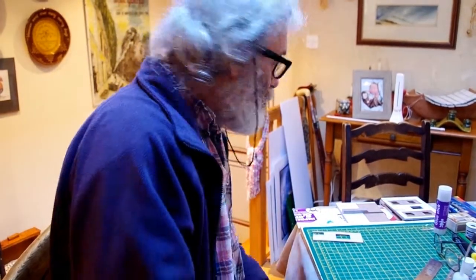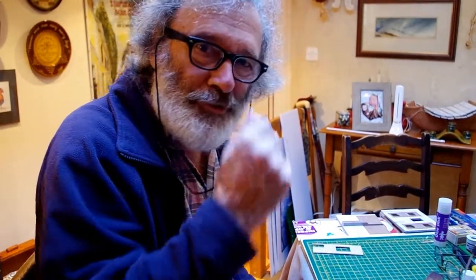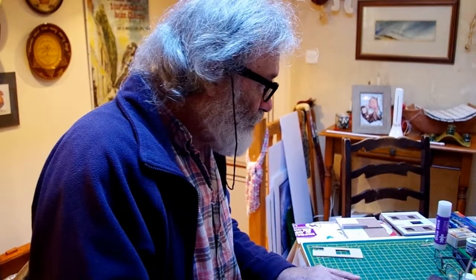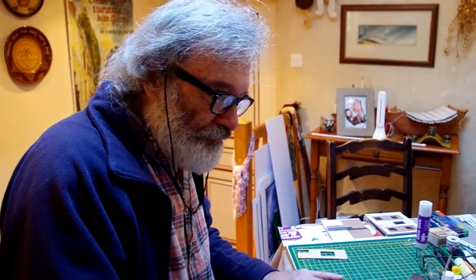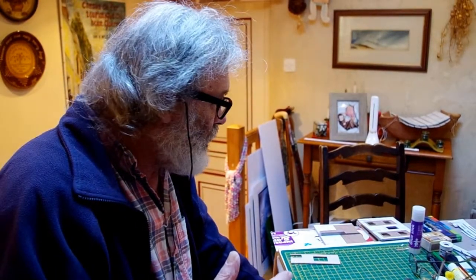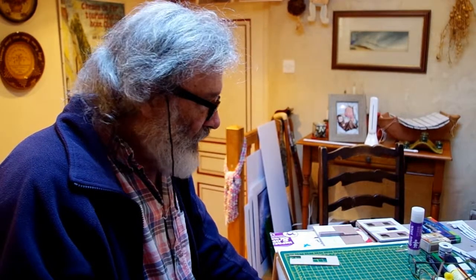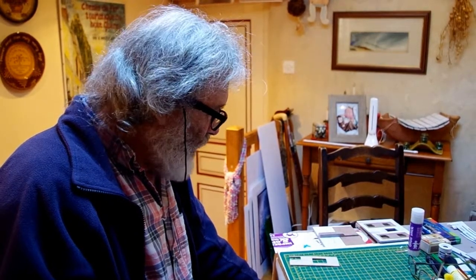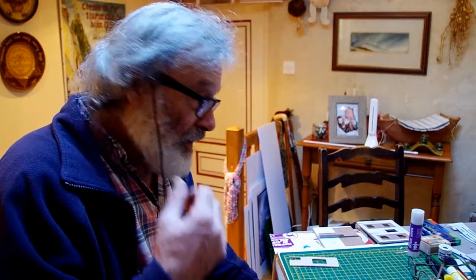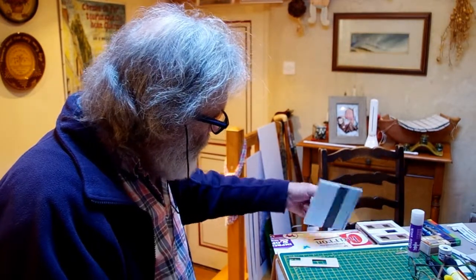Right. Okay, I'm building a coaling stage. I've got to look because my memory is awful. It's a kit. It's Scale Scenes, which I've downloaded from the internet, obviously. Printed out, and I'm in the middle of cutting it out and sticking it together. Now, it's a substantial piece of kit, this. A substantial build.